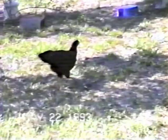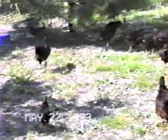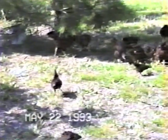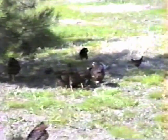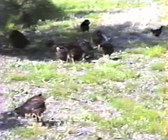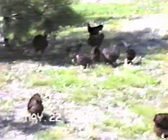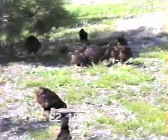Maybe I'll get out in the sun. You can start seeing the type showing up on these guys. Got all the tools to be a great cockerel. I think these chicks are about 2 to 2.5 months old. Something like that.